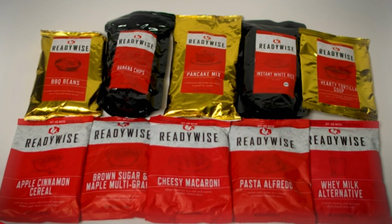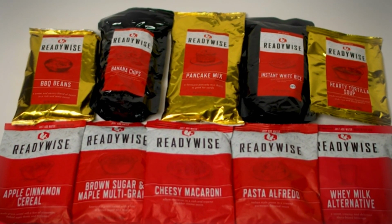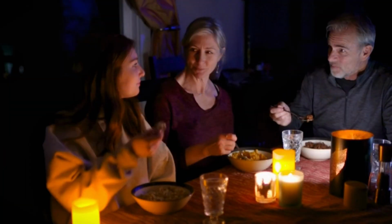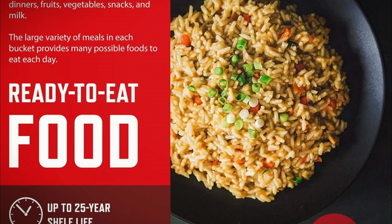The 25-year shelf life gives you peace of mind. These meals are sealed for long-term storage, ready when you need them. Plus, prepping them is straightforward. Just add water, stir, wait a few minutes, and you've got a hot meal. One thing to note, you will need a pot to prepare the meals, unlike some freeze-dried options with in-bag cooking.